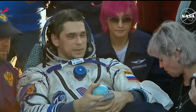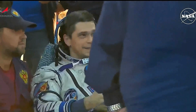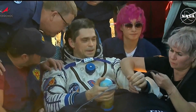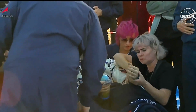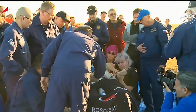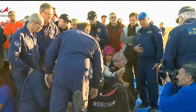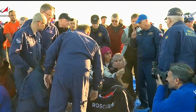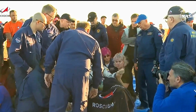Yeah, so all three crew members are now out. They're sitting in their chairs for a few brief moments. Since Tracy Dyson was extracted from the capsule, she's had time to have a brief medical check, and she also had the chance to call some family and friends. And then, of course, she's received these gifts.